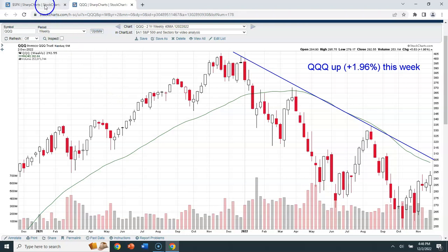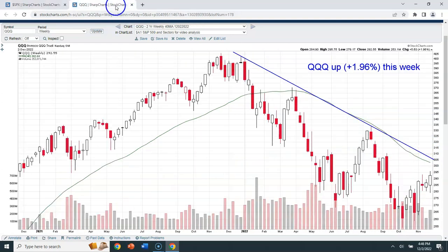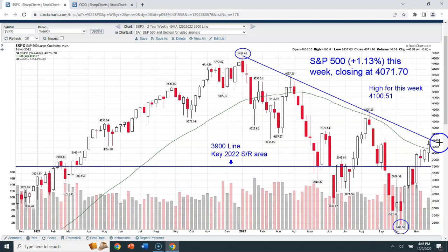Okay, so for right now, counter trend rally, nice weekly close above the 40-week moving average, still a little bit below the downtrend line, both on the S&P 500 and well below it still on the triple Qs. So we definitely want to watch that. But at least we've had a little bit of a respite here over the last couple of months, guys. But we'll keep our fingers crossed that we can get a few more weeks or perhaps even longer out of this. But unfortunately, we're probably not done yet.